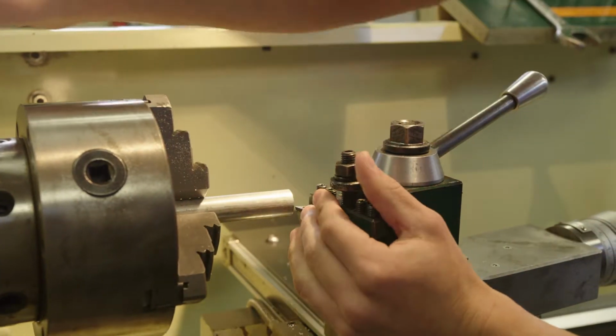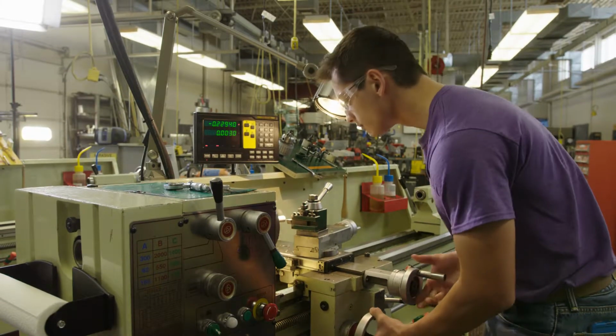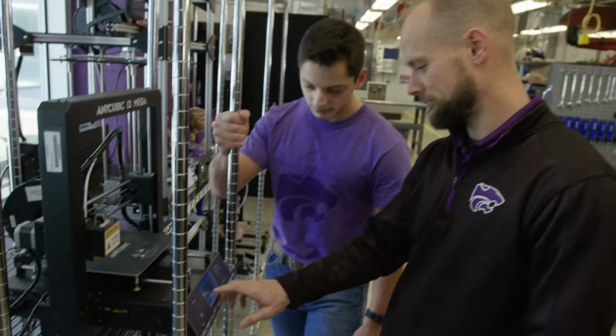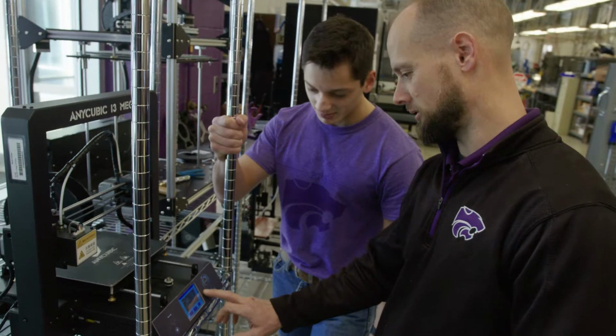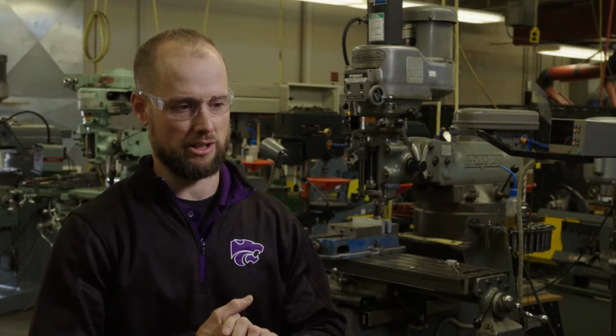I love working with neat equipment. I went into mechanical engineering because I love machines. The 3D printers are my favorite. I have several at home, and this actually got me into doing that. And then getting the opportunity to play with them is really neat. I really enjoy it. The students really love our environment here.